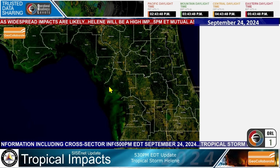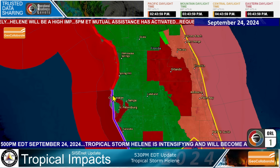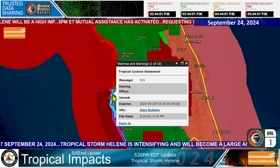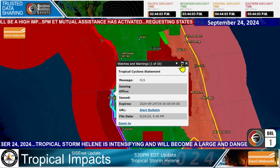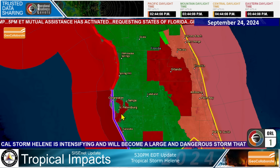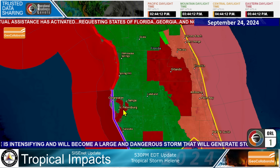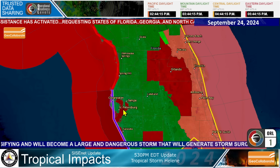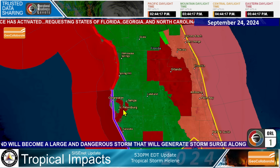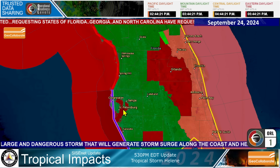I'll back out just a little bit so you can see that. These are all hurricane warnings in effect. We haven't talked about storm surge yet, just hurricane warnings. Now, this is a tropical storm warning for the parts of Tampa Bay. And that tropical storm warning will continue in effect through the duration. However, we have to watch the movement of this storm very closely because any wobble to the east means those strong hurricane force winds could impact Tampa Bay.